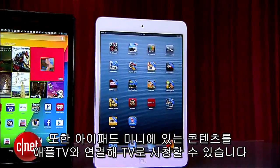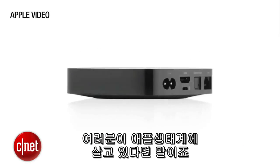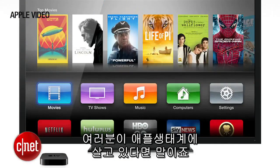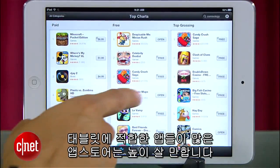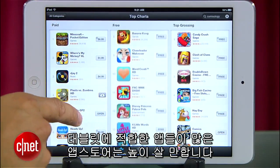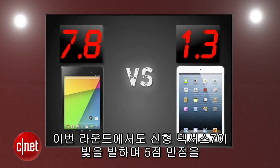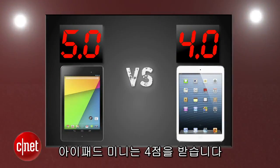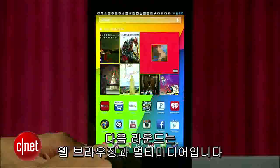You can view the content that's on your iPad mini on a television set that's connected with an Apple TV if you live in the Apple ecosystem, and it's that ecosystem that's Apple's strongest feature, with its App Store that really has the most tablet-dedicated apps. The new Nexus 7 shines here again and takes another perfect round with a 5, and the iPad mini gets a 4. Next round is web browsing and multimedia.